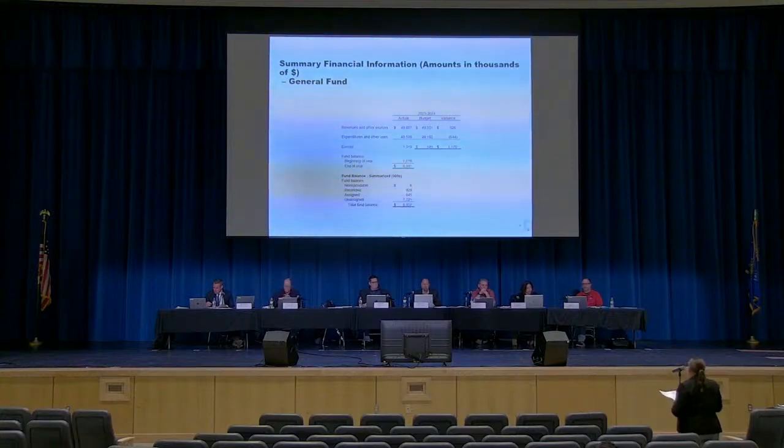The other larger component of that favorable variance is open enrollment. Your costs for open enrollment were $205,000 less than budget. So overall, when you put together your '24 budget, you budgeted to add $149,000 to fund balance. You added $1.3 million. So you had a positive swing to budget of almost $1.2 million. Very strong results. General fund ended the year at roughly $9 million, almost $9 million of fund balance.